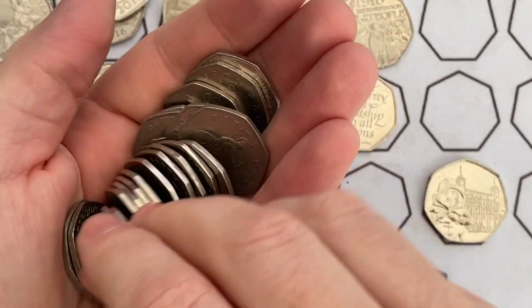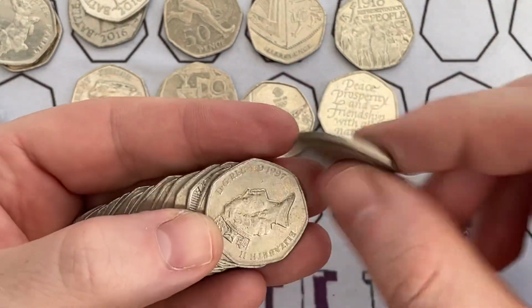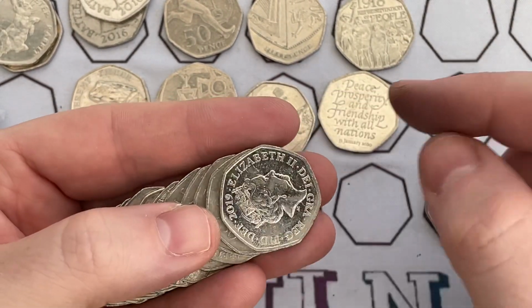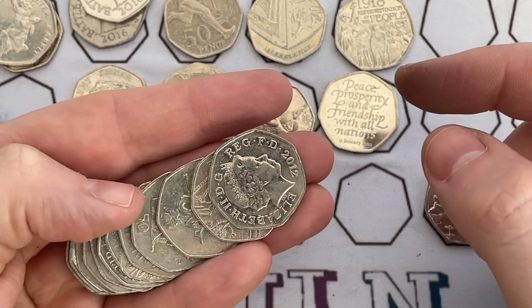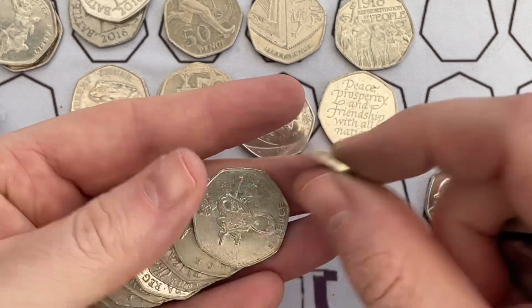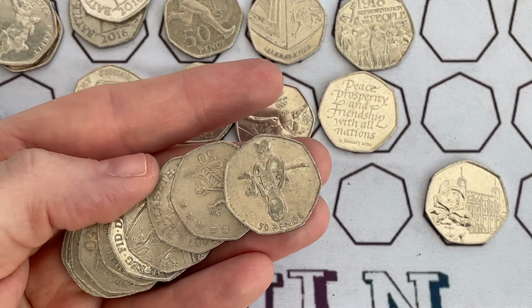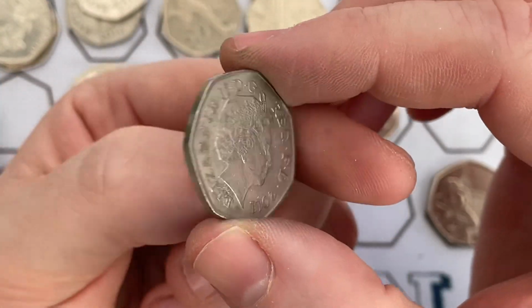And the actual mintage, oh, is it 10 million exactly? I don't actually know, and it's not on my mat, because my coin mat's a little bit out of date. I had that coin mat for a while. We didn't know the mintage figures when that came out. So I think it's either 10 million exactly or 10.3 million. But anyway, once you've got 10 million mintage, who cares?